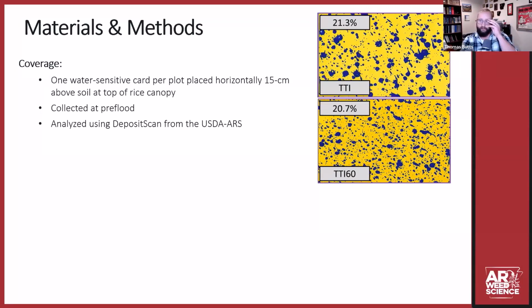So we used water sensitive cards, which you can see a couple examples of here in the upper right-hand corner. We placed 1 card per plot, horizontally at the top of the rice canopy, which was about 15 centimeters from the soil surface. We collected these at the pre-flood application timing, and then we analyzed these cards using DepositScan from the USDA ARS. And so we were able to extract coverage data, meaning the percent coverage on those cards, as well as the number of spray deposits on each card, so kind of like the deposition number: how many droplets were we able to hit that target. So we got those different data variables from those cards.